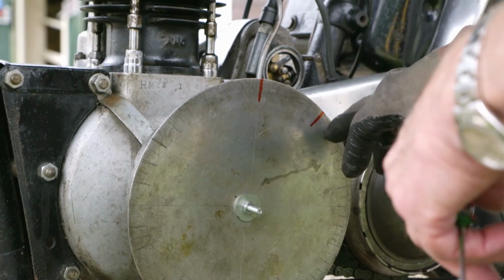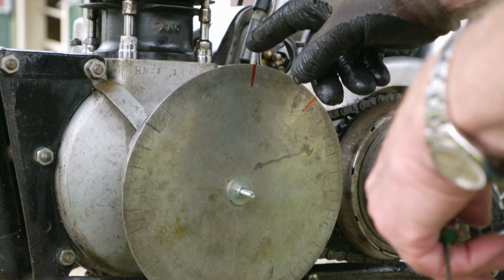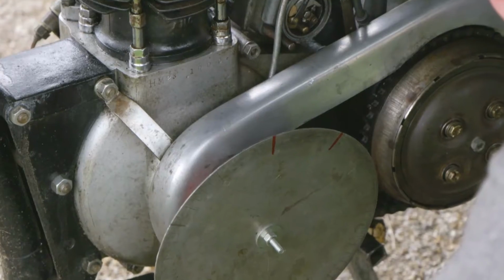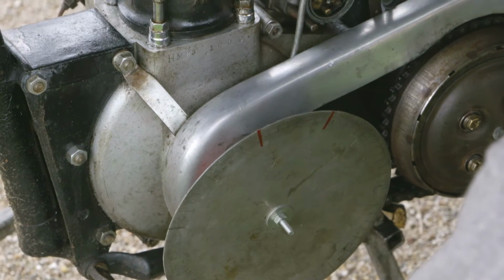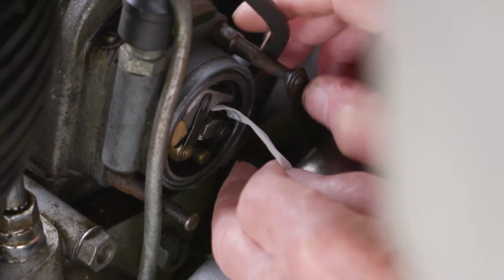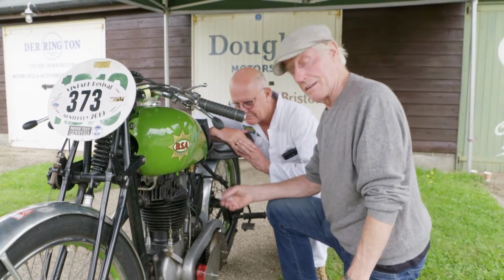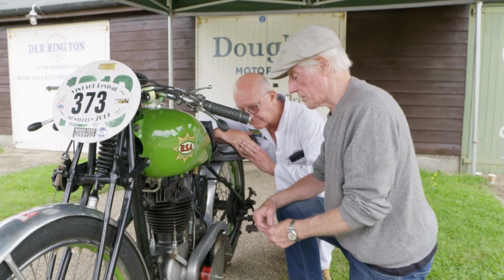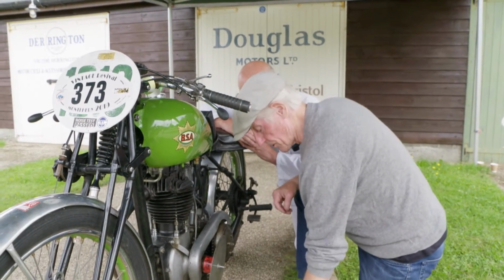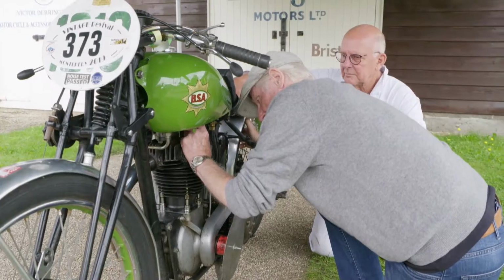That gives me 39 degrees between those two marks. So now that's on top dead center. And if I roll it back, the point should be just opening. So we have that cigarette paper in there, and we can just about pull the cigarette paper out. Well, that's perfect. That's set exactly at 39 degrees. So it's at the optimum point. So we can put it back together. Another genius hack for you budding engineers.